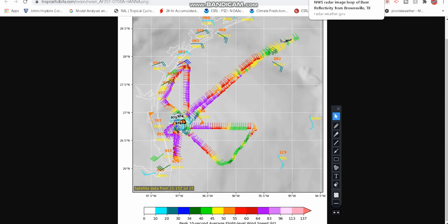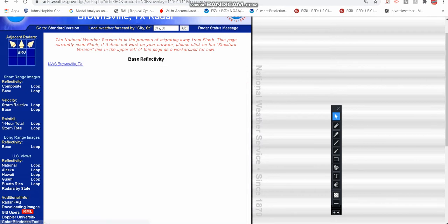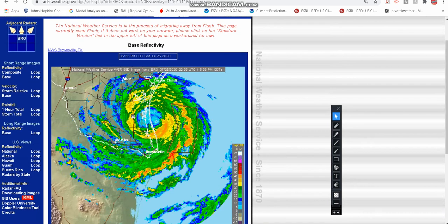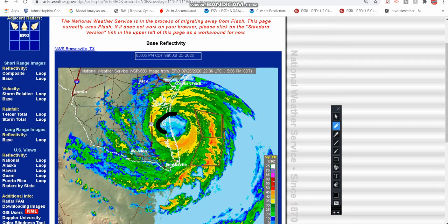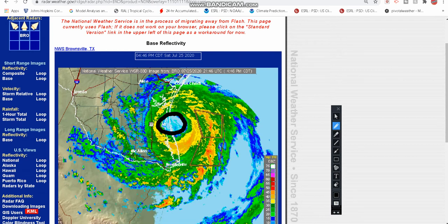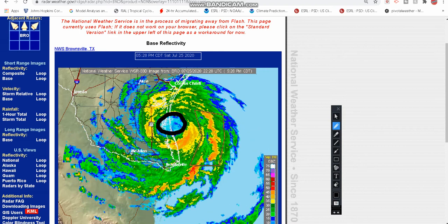Now, before I get into the models, I did want to take a look at one radar. Hopefully, before the video ends, I'll give you guys another look at the radar as well. But I want to take our look at the radar here along with the satellite that I've already provided you guys. You can see how huge this eye is. Okay, and it's coming on shore now. I mean, it's almost a nearly perfect eye. It's coming on shore now. It's crossing over the Corpus Christi Bay here, just between Corpus Christi and Brownsville, right over Port Mansfield.